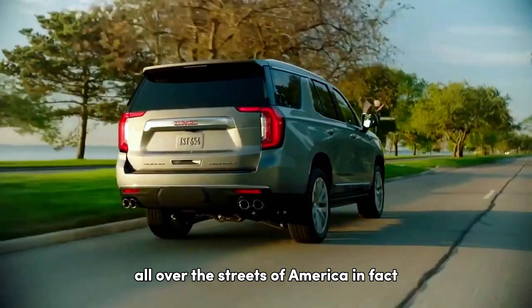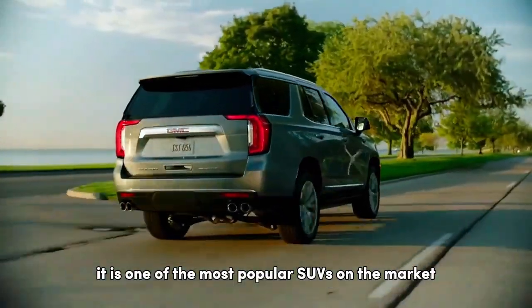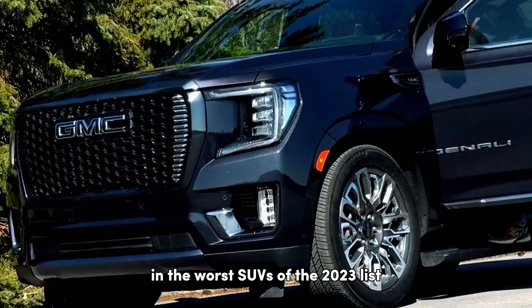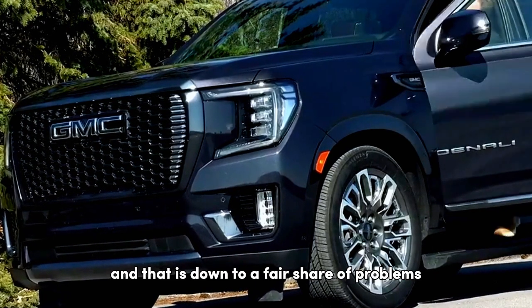Weird, right? The GMC Yukon seems to be all over the streets of America. In fact, it is one of the most popular SUVs on the market. However, this doesn't stop it from ranking third in the worst SUVs of the 2023 list, and that is down to a fair share of problems.